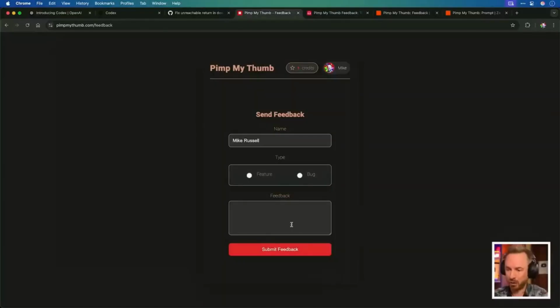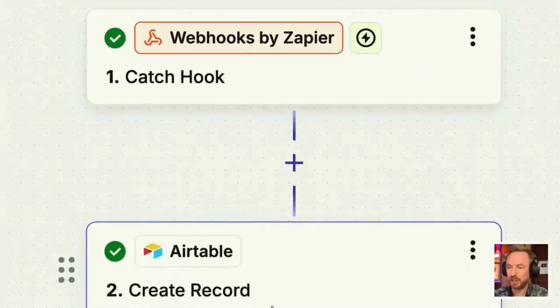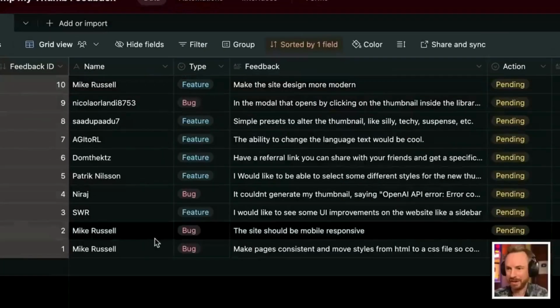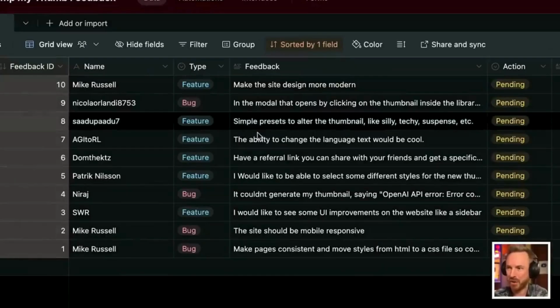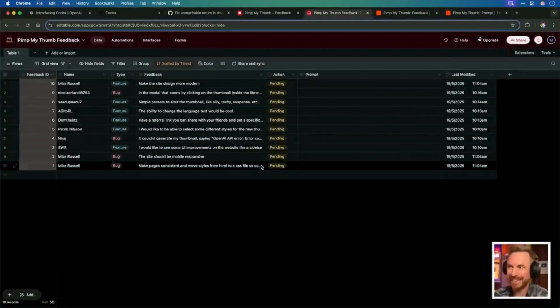And when you fill out this form, I've got a clever automation running in the background. This submits to a webhook, which is then picked up by Zapier and sent to an Airtable record where I can keep a record of everything you're asking me for. Here's that Airtable, and you'll see quite a few of you, including me, submitted some bugs and feature requests. Some really cool stuff here in my Airtable that's automatically captured from my feedback form and put here via a webhook inside Zapier, which is cool.